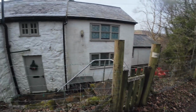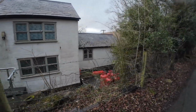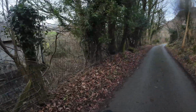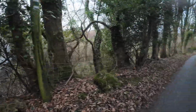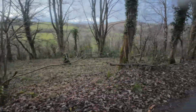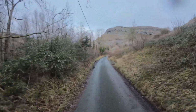Got me poking the camera at the front room window. But yeah, perfect location here. The only problem is there's no off-road parking unless you clear this section out. But yeah, got potential. Dream location. All this is part of the property, so you get a driveway and a big garage on there. Another one I missed out on.